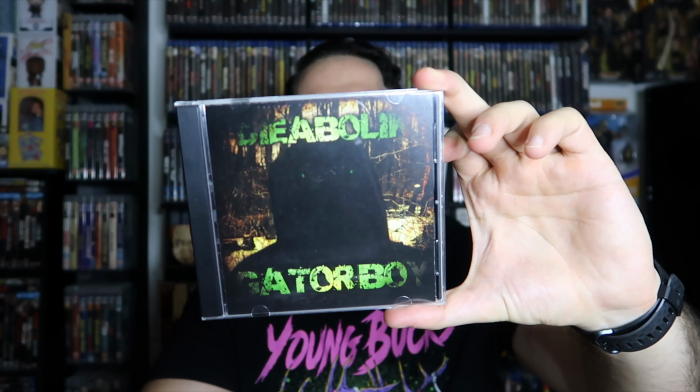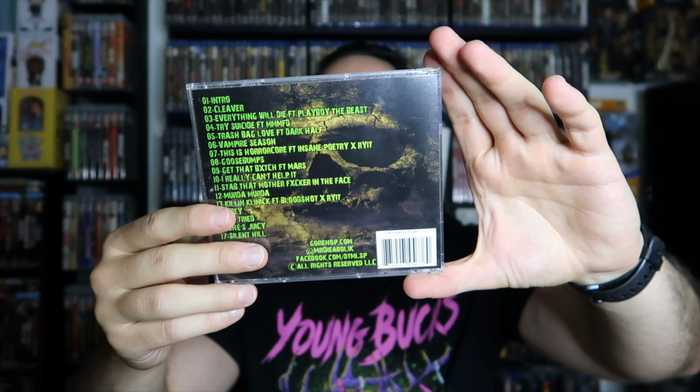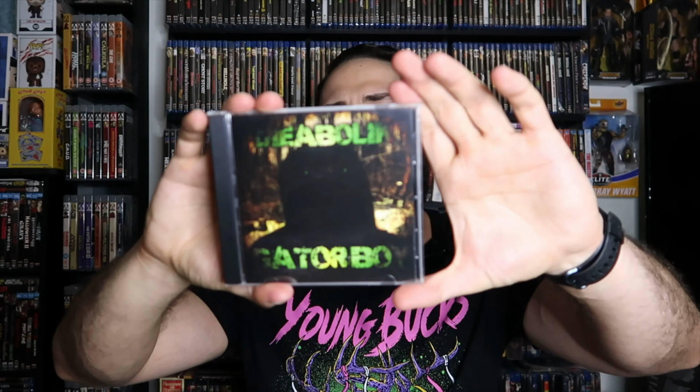This is the only one of his albums that I actually didn't have a physical copy of, that is available in physical. And happy to have this, man. It's been years. This CD came out in... does it say a year on here? It doesn't say a year, but I want to say like 2013 or something like that. So, you know, almost 10 years old, finally got my hands on it. So very happy about that.